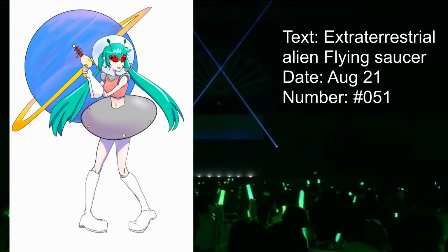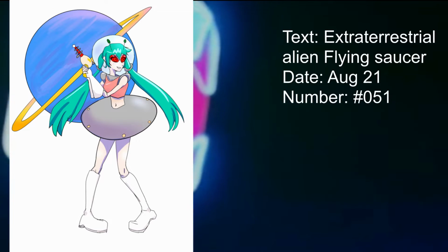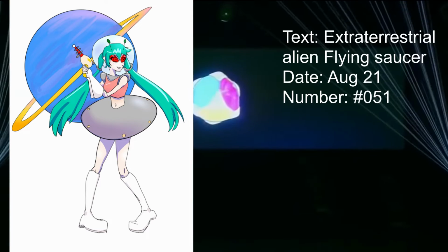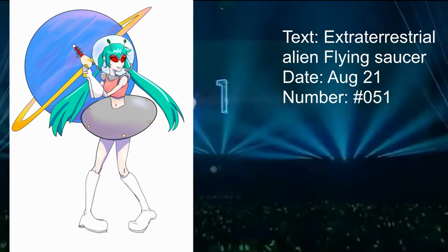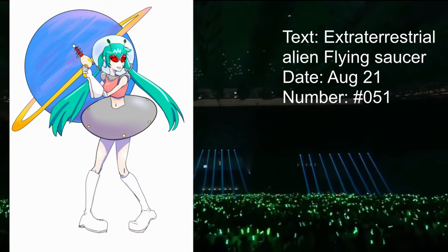The anatomy is inconsistent. Her arms are too big, her legs are too long. There's a lot of incongruencies with the body. I like the actual composition of the image. There's a lot of good references. The eyeglasses or sunglasses are supposed to reference red alien beady eyes, and I love this one. I will give it 3 out of 5.